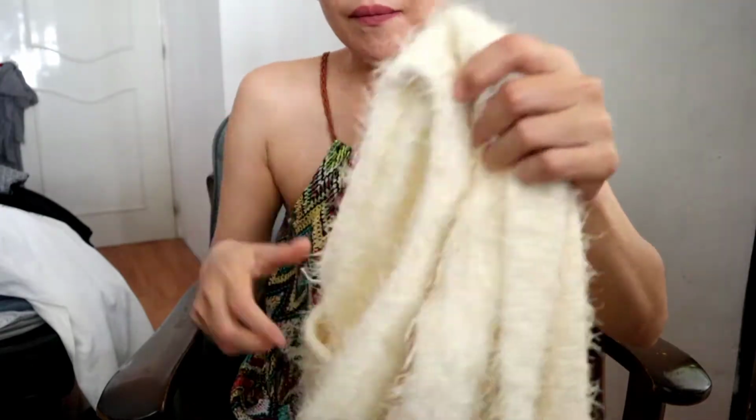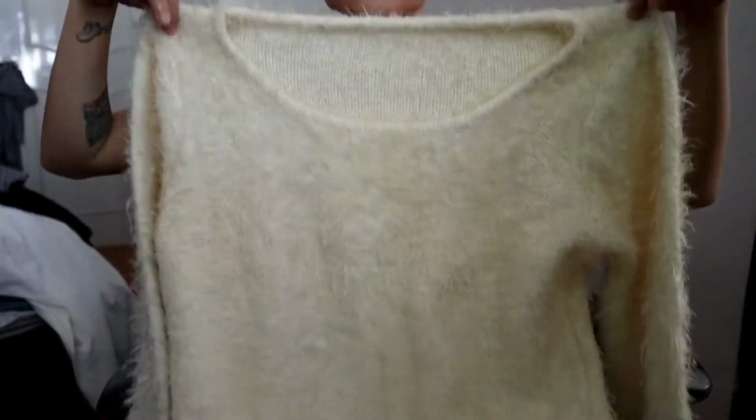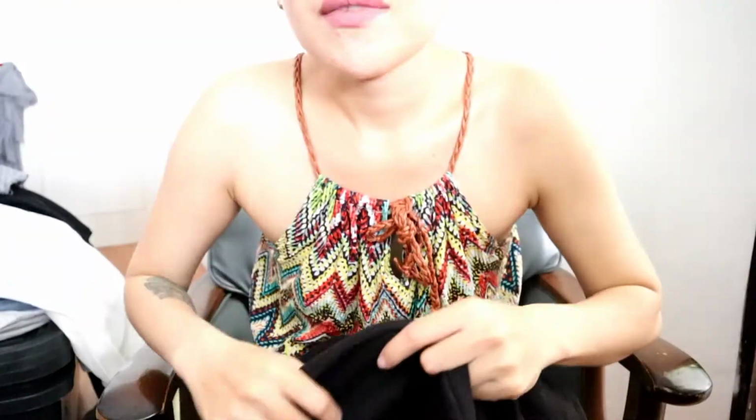And also this one, I bought it online. Those were the days that I really loved those fuzzy knit sweaters, but now I don't feel like it. That simple kind of yellowish color. Okay, next one. Oh, this dress, I think I saw it in my thrifted hauls. I love that part where it says thank you for not smoking, if you remember that video. But I feel like I'm not going to wear it, so I'm just going to sell it.